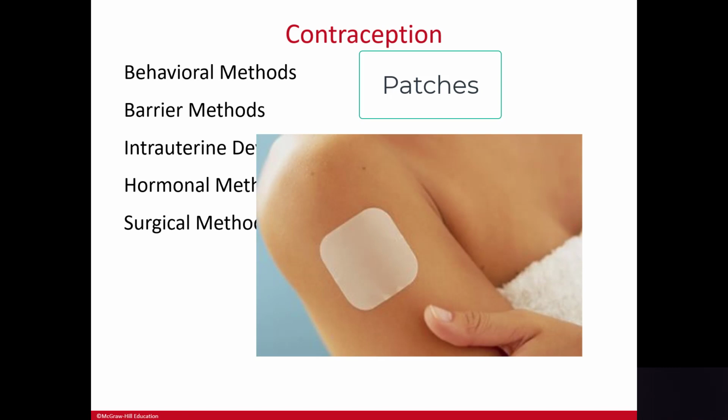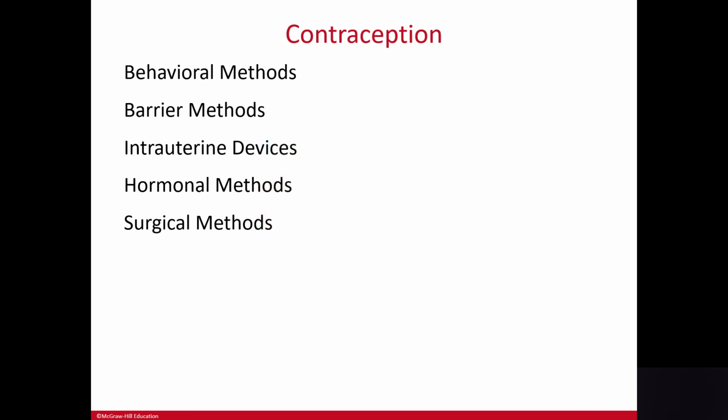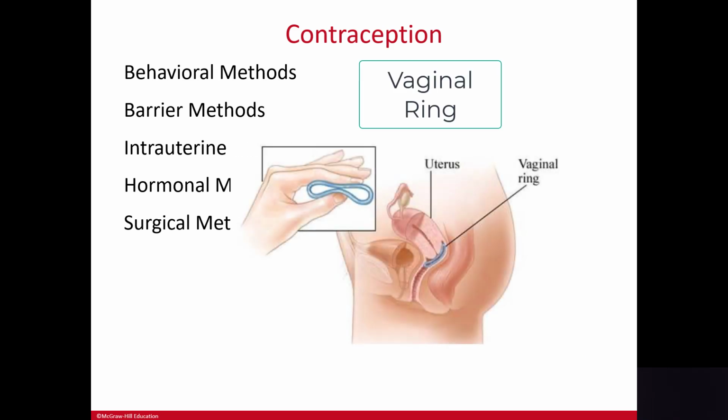Estrogen and progestin patches also deliver hormones, but in this case, instead of oral contraceptives, they come in a transdermal patch, which allows for a more consistent delivery. The patches may be monthly or weekly, and when used correctly, they can have up to a 98 or 99% success rate in preventing pregnancy. Something similar to the patch, which is not mentioned in your book, is NuvaRing, which is a small, flexible silicone ring that's inserted into the vagina.